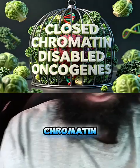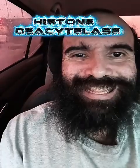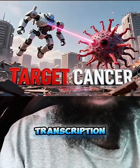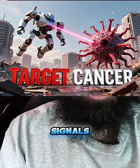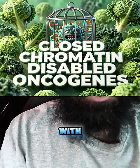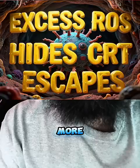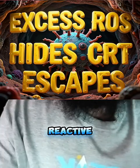Now, a good way to open chromatin is with sulforaphane, which is in vegetables like Brussels sprouts, broccoli, cauliflower, and kale. Sulforaphane is a histone deacetylase inhibitor. This causes chromatin to relax, but not indiscriminately. It biases transcription toward antioxidant genes and cytotoxic effector genes when immune activation signals are present. So with the chromatin opening, the transcription factors for antioxidant genes are working. If they're not working, the antioxidants won't work, which means there will be a lot more reactive oxygen species. So the goal of having cruciferous vegetables is to reduce those reactive oxygen species.